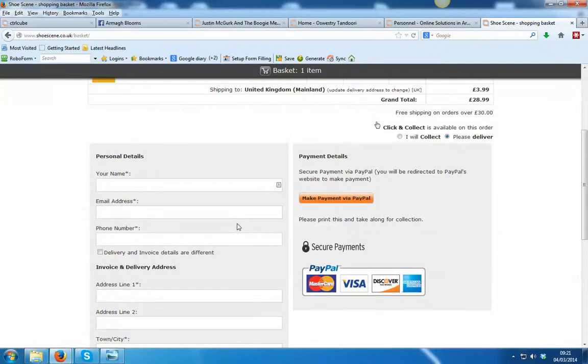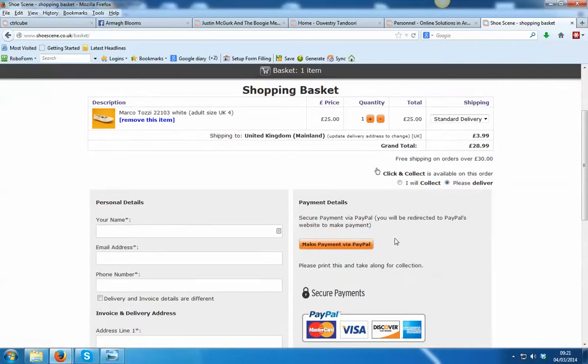Now, down the left-hand side is when the customer fills this order form in, it goes directly to your email, and they can pay via PayPal, which is highly secure and well recognized throughout the world for people to make online purchases. Now, you see where it says here, click and collect is available in this order. Watch what happens when I tick this little circle.